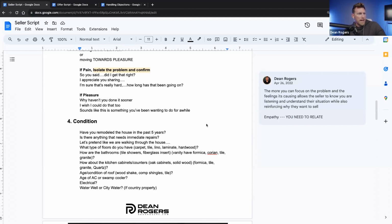So have you remodeled the house in the past 5 years? If the answer is no, well, then it's outdated. Okay, that's the starting point. Does it need any immediate repairs? If yes, that's another thing to lean on. That's creating leverage.